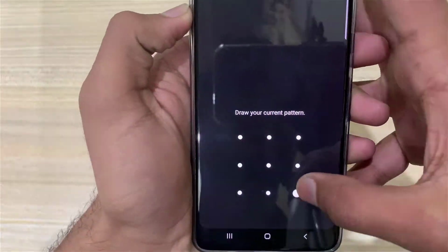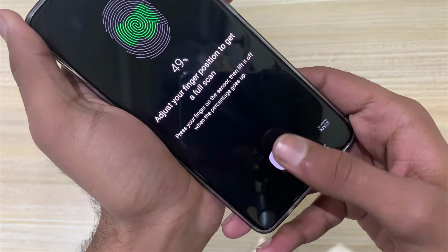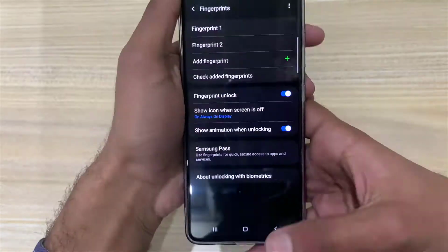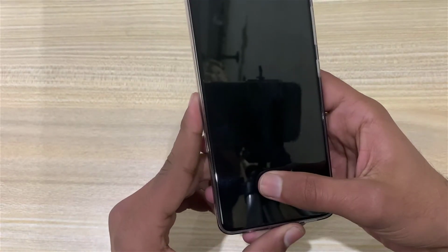It also has an in-display fingerprint sensor. It is usable but not so great. It was a total headache adding my fingerprint on the phone. In terms of speed, it is quite slower compared to its competitors and sometimes even struggles to recognize it.